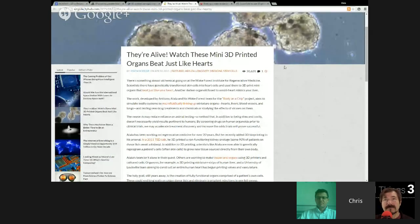All right, so my next item is kind of medical related, and this one is: They're Alive. Watch these mini 3D printed organs beat just like hearts. This is coming to us from Singularity Hub, as of April 22nd. It's an article outlining something that's going on at Wake Forest Institute for Regenerative Medicine, and scientists there have genetically transformed skin cells into heart cells and used them to 3D print mini organs that beat just like your heart.